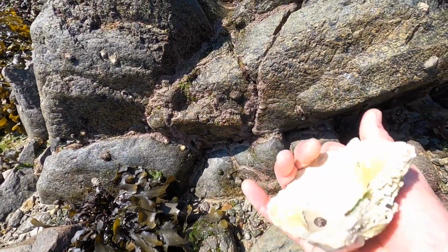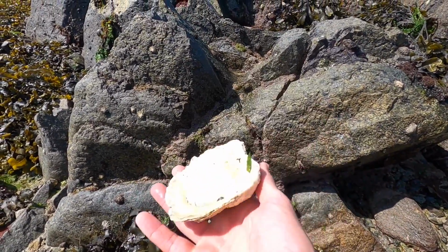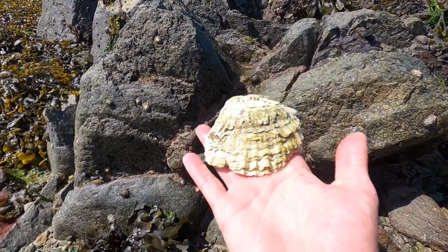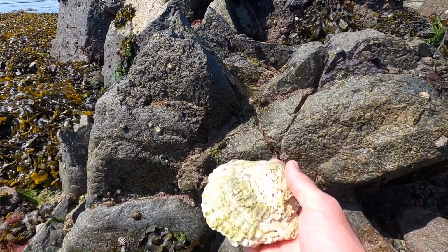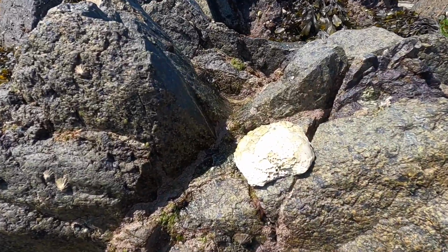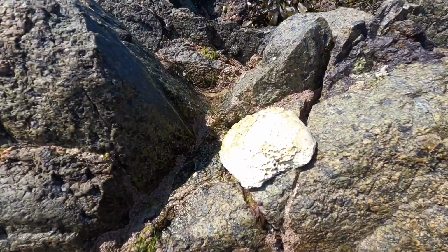This right here, guys, that's a native oyster shell. Now, I don't usually find too many alive of these, but it's nice to see so many shells on the beach. That's the native species. Usually find them on the muddy grounds over the end near the harbour.